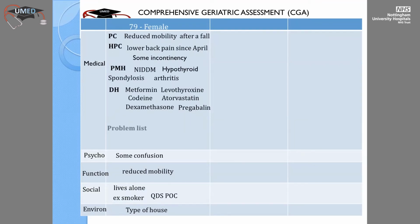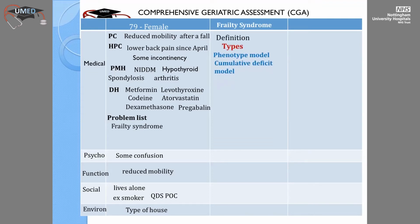So for example, this patient, I'd already seen the problem list, I would just call this frailty syndrome because of the way the patient was presenting. So this gave an opportunity to talk about frailty syndrome, defining it, what it is, and then look at the types, and then also look at the presentation. So we'll be matching the presentation of frailty syndrome to our patient.